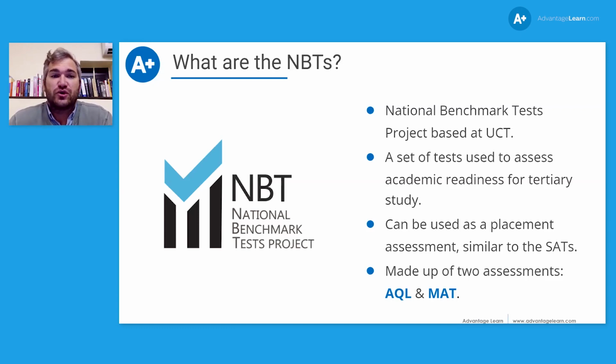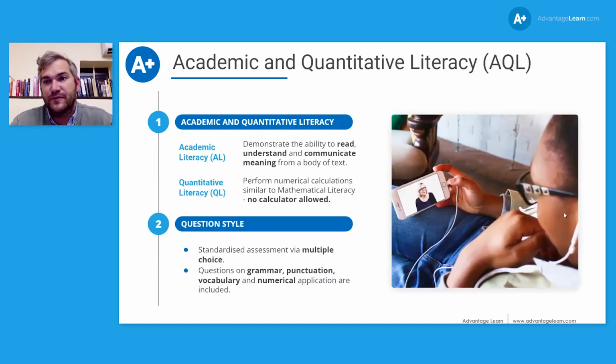In terms of the actual tests, there are two tests in the national benchmark tests, and that is the AQL test and the MAT test. And I'm going to talk to those now in a bit more detail. So the first test, which is the compulsory test if you need to write the national benchmark tests, is the AQL test. And that stands for academic and quantitative literacy. This is a single test that assesses two distinct domains, academic literacy and quantitative literacy.